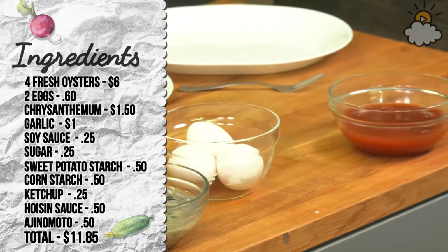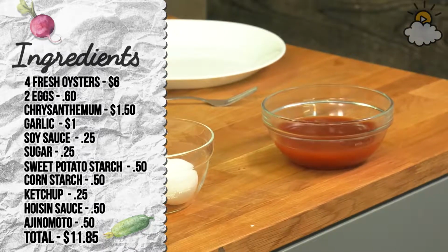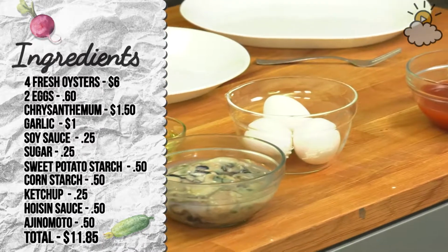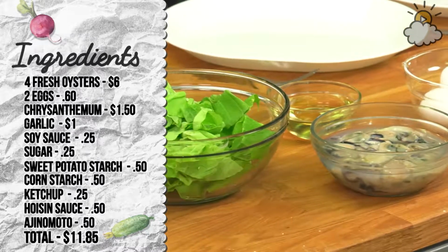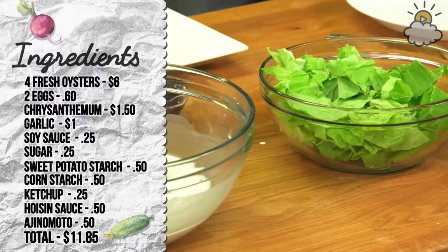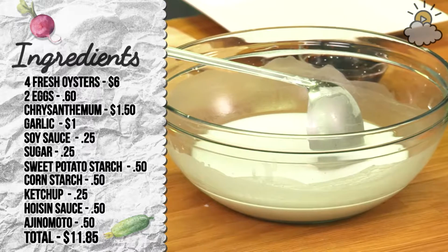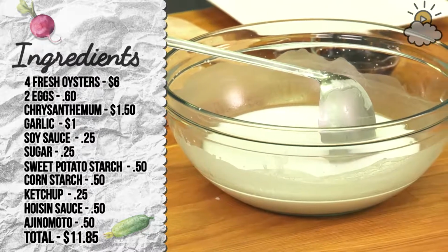They run about $1.50 a piece, depending on the type. Today we're using the sort of smaller oysters that Henry likes to use. We can pack the pancake with a lot of oysters, and it goes over well with our customers. So 2 eggs. Usually we use chrysanthemum greens. Those are out of season, so Henry's substituting with Chinese cabbage.